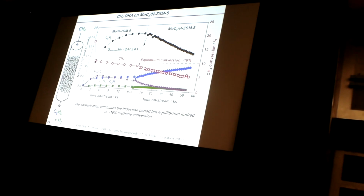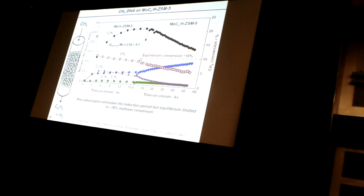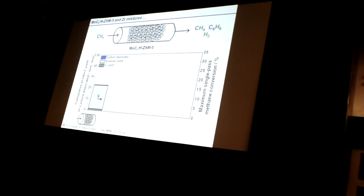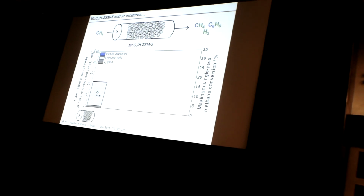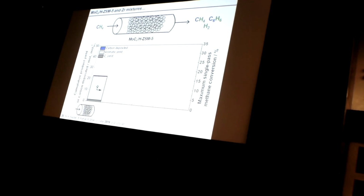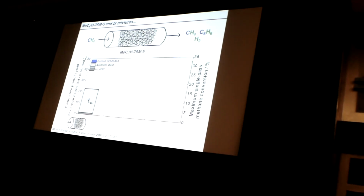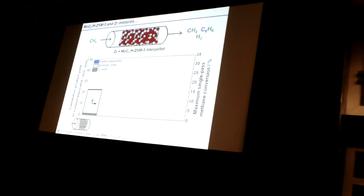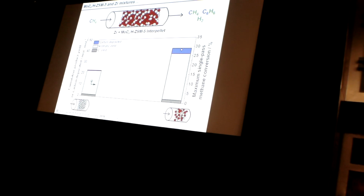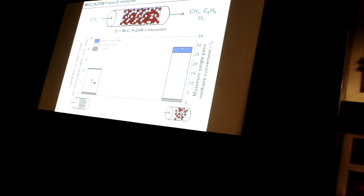So now I'm going to add my zirconium to my pre-carburized bed and see what the virtue of adding zirconium is. I'm going to show you these data as product yield and maximum single pass conversion. This is the baseline case that I've been working with of HZSM-5 that I showed you, about 8-9% conversion. Now I'm going to add zirconium in interpellet mixtures. So what happens when I add zirconium in interpellet mixtures? I get a much higher single pass conversion, as high as 27%.